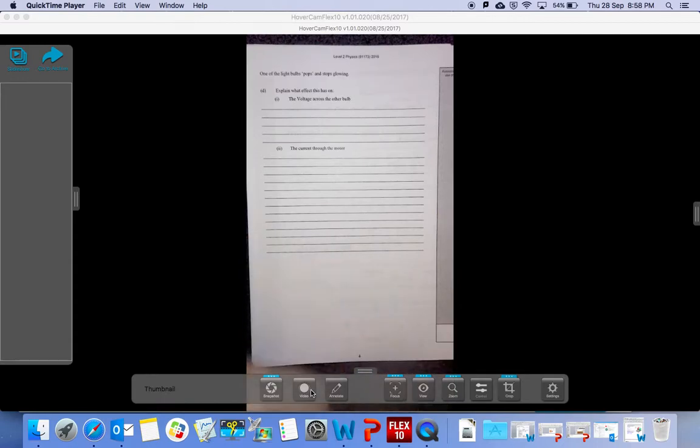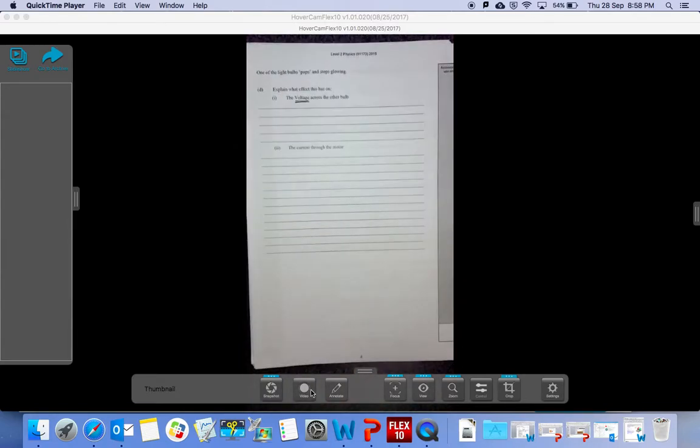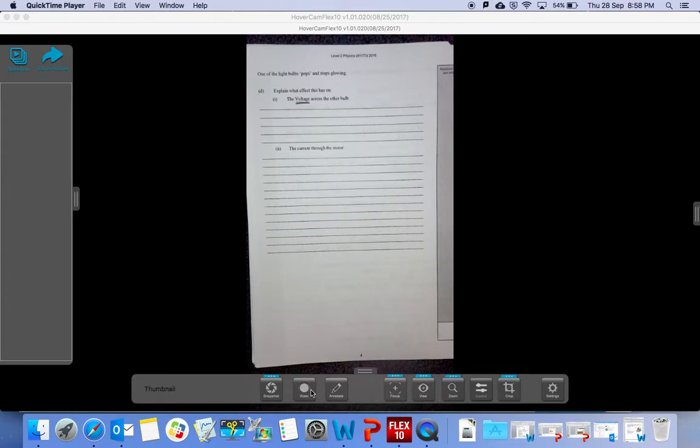Over the page, this top one was just a merit question. So it says, one of the light bulbs pops and stops glowing. Explain what effect this has on the voltage across the other bulb. I think this was one thing that you didn't read very carefully. Some of you were talking about the current, the resistance, and a whole load of other stuff, but it just asked you what the voltage would be.